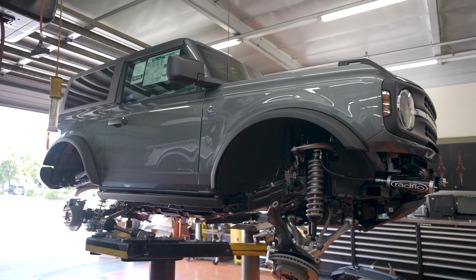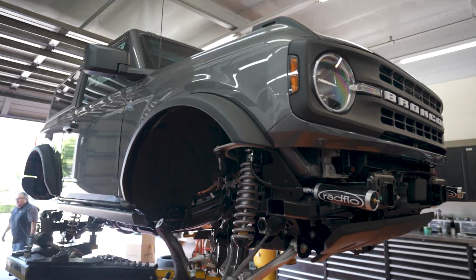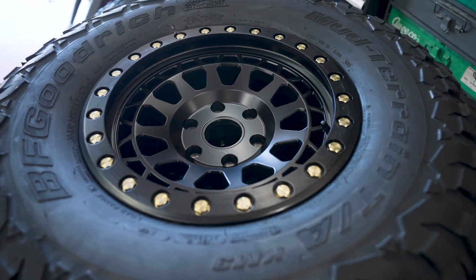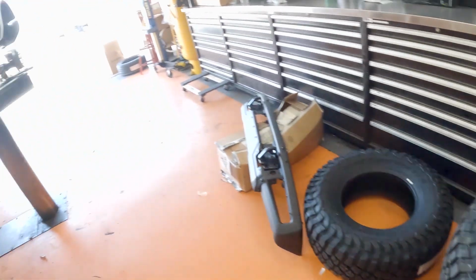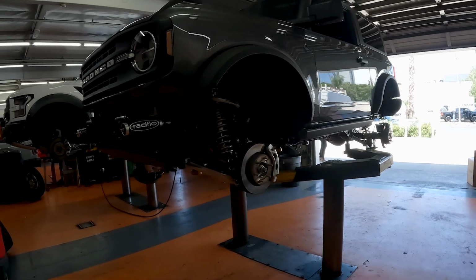That's not it, but there's an aftermarket bumper that's going to be going on this truck. Wheels, tires, obviously. The wheels and tires are going to be these. They're the Black Rhino Prim wheels, wrapped in BF Goodrich KM3 mud terrains. I really like the look of these tires, and they ride nicely too. For a mud terrain, it doesn't sound that loud and obnoxious.